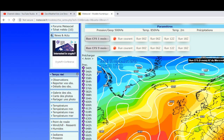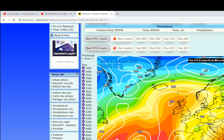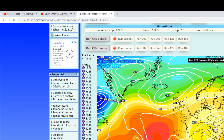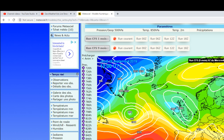There's some sort of tropical feature there on the 12th of September, by the way. That's remnants of a hurricane or something that's come into the northern Atlantic. By this time, the high pressure's back in over top of the country. Let's go a bit further into September and see what it does. So also he's going to try and break this ridge down as we go further into September.